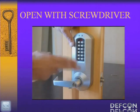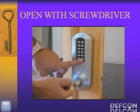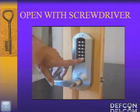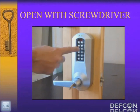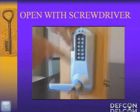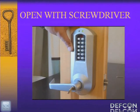In order to reset the lock with the key, we just have to turn counterclockwise, retracting the bolt. We're going to press pound. We're going to release on the key. Hold on a second, let me do it again. Pound, release on the key. And you see the two LEDs flashing back and forth. In this moment, we have to put 1, 2, 3, 4, 5, 6, 7, 8 pound. And that command resets the lock to factory. Our new master code or factory master code is 1, 2, 3, 4, 5, 6, 7, 8.